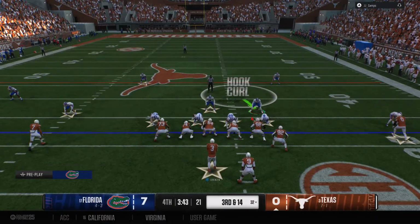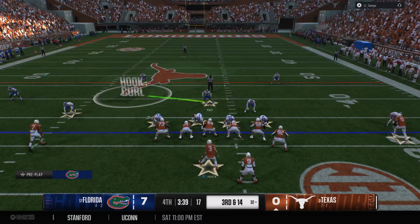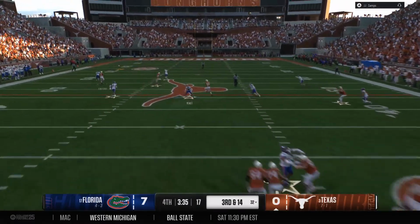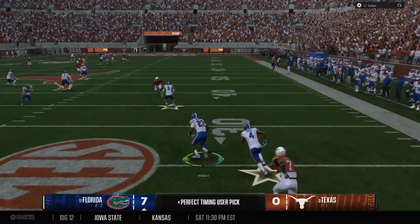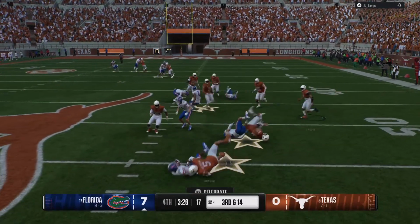Here we are late in a close game. Crucial play coming up, third and long. There's the snap. Looking to throw the ball, going for a big play downfield. The pass is intercepted. And he's got some open field ahead.